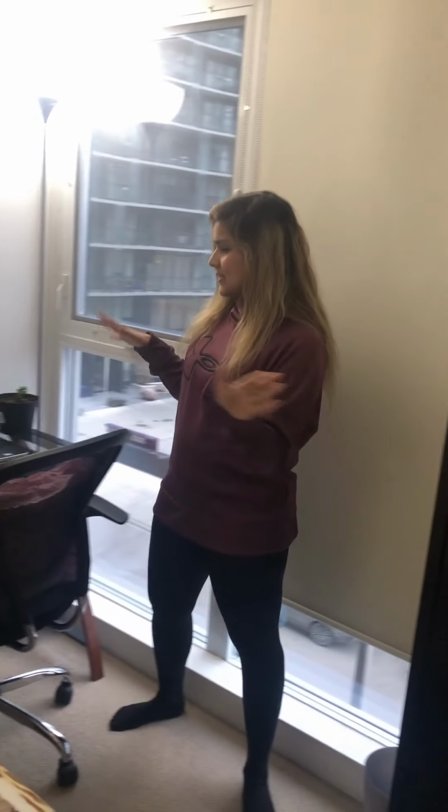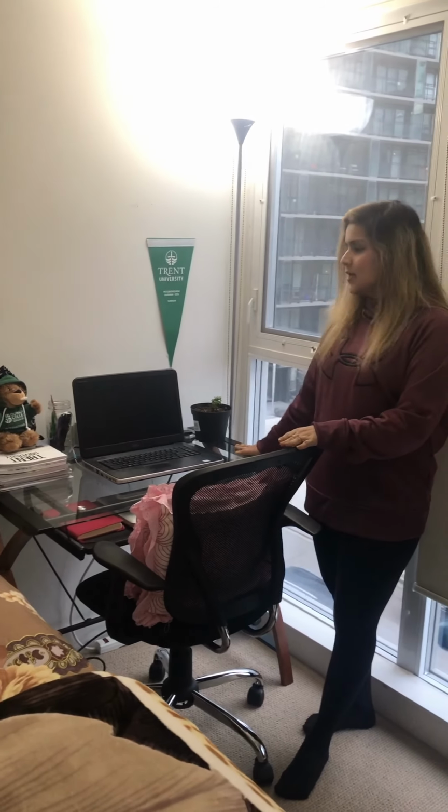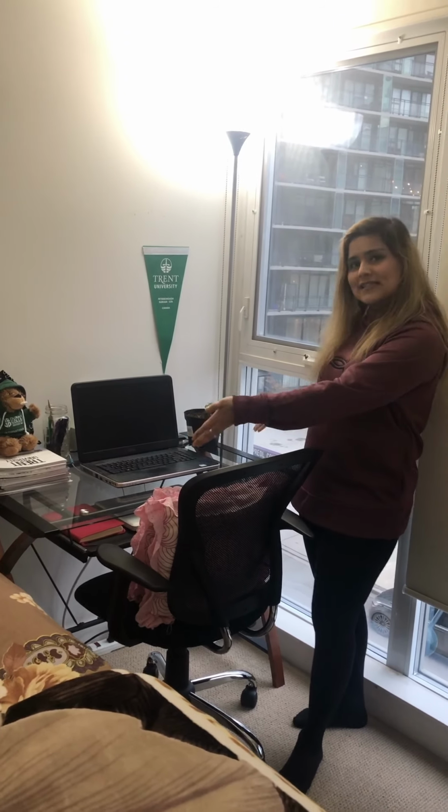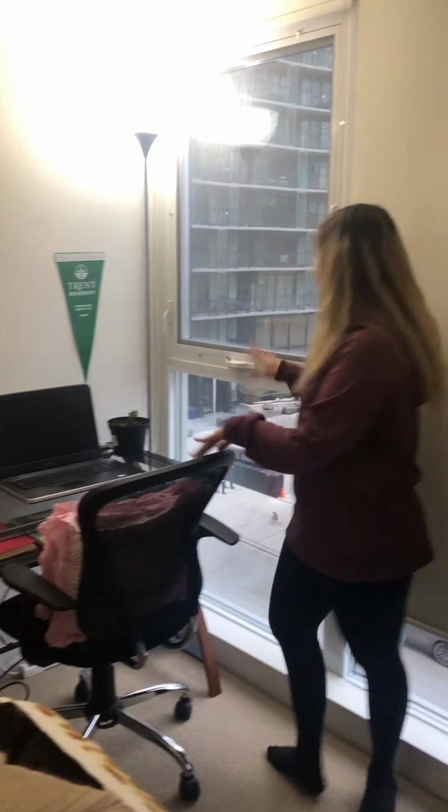Now I'll talk about this little corner. This is my working station. I work from home, so that's the reason I have created this specific space for myself where I work every day. Again, I'll show you this.